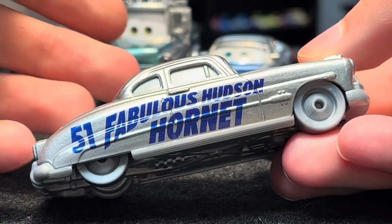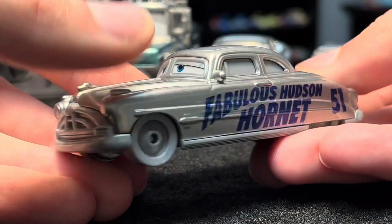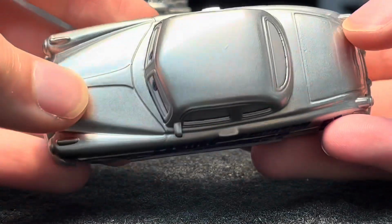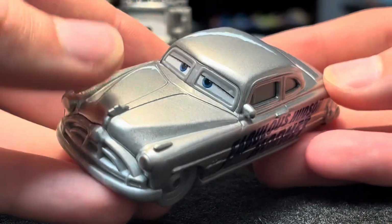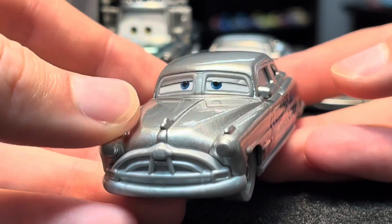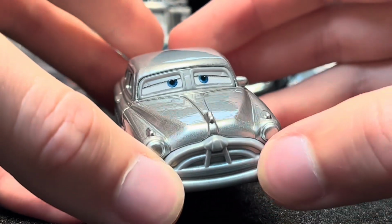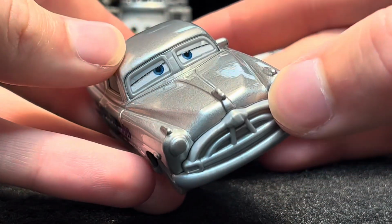I would guess this one's supposed to be, even though you can't really tell, Doc from Cars 1 when he puts on his Fabulous Hudson Hornet paint job, or it could be from the Cars 3 flashback. Really doesn't matter, because, like I said, it's the exact same paint job after all. But I do wish they did the Cars 1 version of him again. I feel like they never will now that they did the Cars 3 one. But oh well, pretty much the exact same, just doesn't have the dirt decaling on it, but whatever.